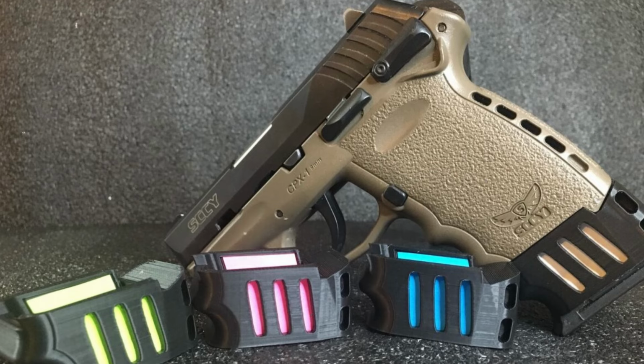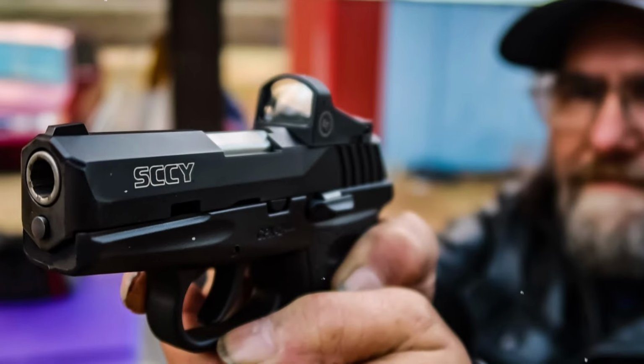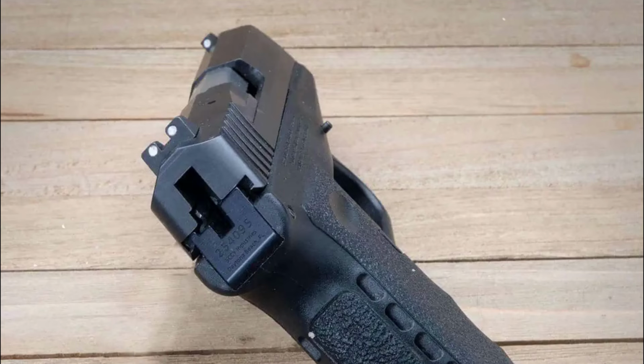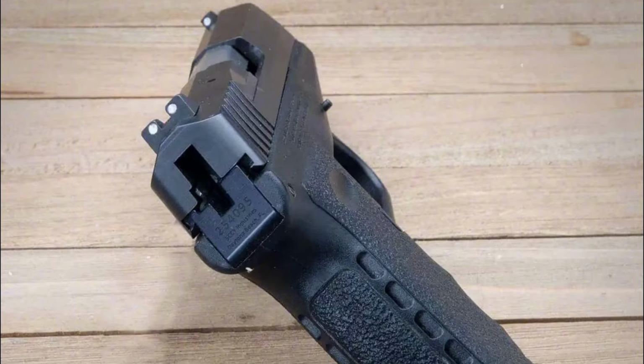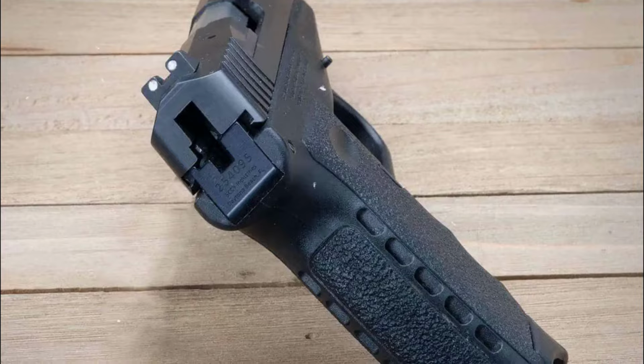In terms of reliability, the CPX2 left a lot to be desired. I experienced a frustrating number of jams and malfunctions during testing. Add to that the fact that it's one of the least accurate guns I've shot, and it's hard to see why anyone would choose this for daily carry.